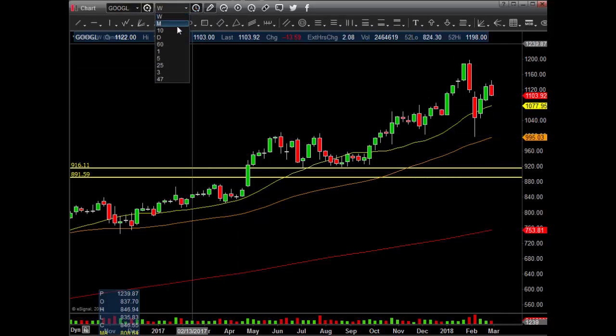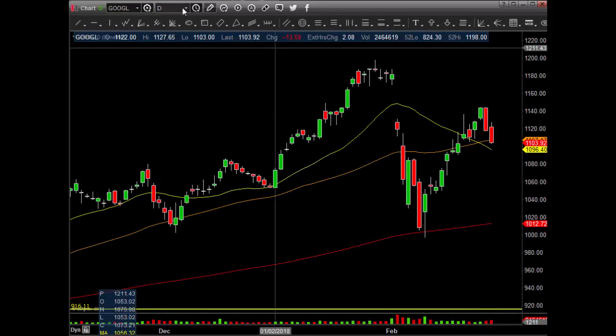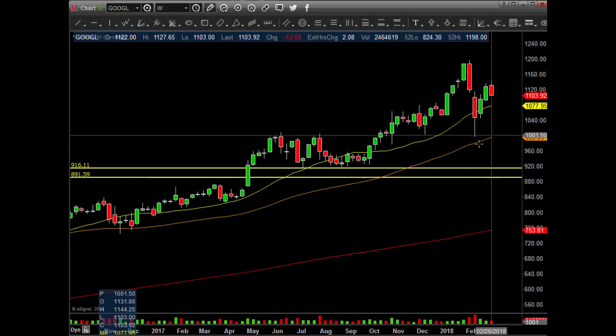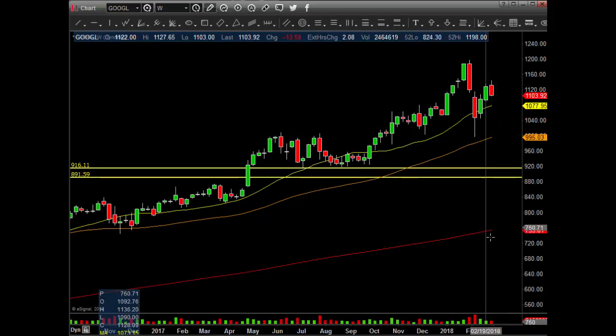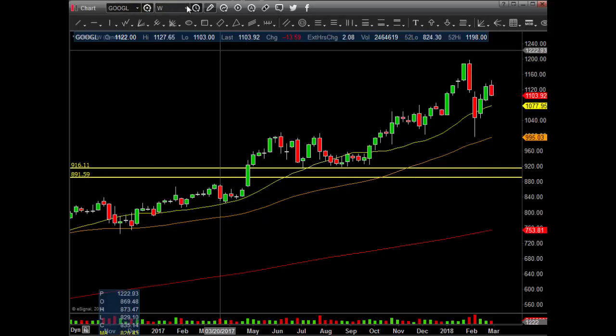More short term on the daily chart. Remember, we're still above the MAs on the weekly, so that's still bullish, still above the 20 and the 50, so it's still in good condition. But man, if we go, we're going to that 753. Put that in your books.